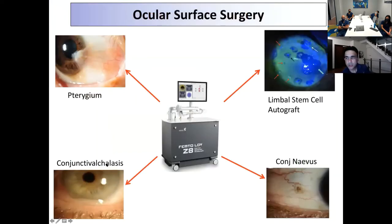So the last thing I'm going to show you is some work that we've been doing for maybe the last 4 years, where we're using the same laser technology, but for something completely different. And this is ocular surface surgery, okay? Using the same Zeiss femtosecond laser technology, one of our ideas was to see whether it could cut the ocular surface.